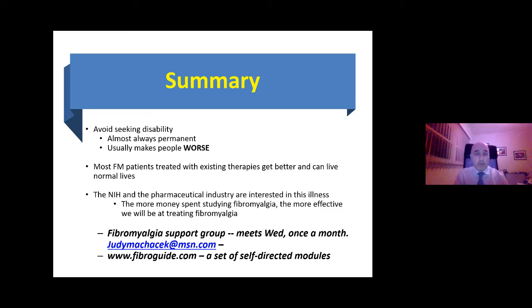Most patients treated with existing therapies get better and can live normal lives. There are quite a few success stories. Medications work, non-pharmacological approaches work. So it's important to recognize that quite a lot of studies are ongoing in fibromyalgia, and hopefully there's a lot of new, better and more efficacious things on the horizon.